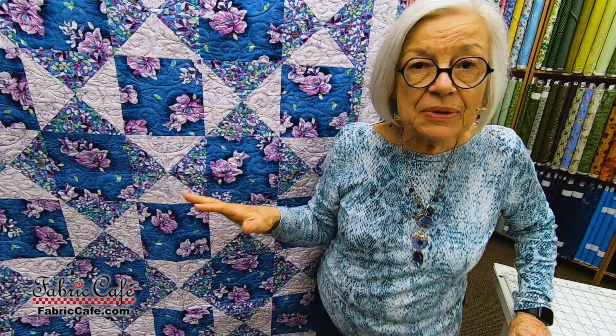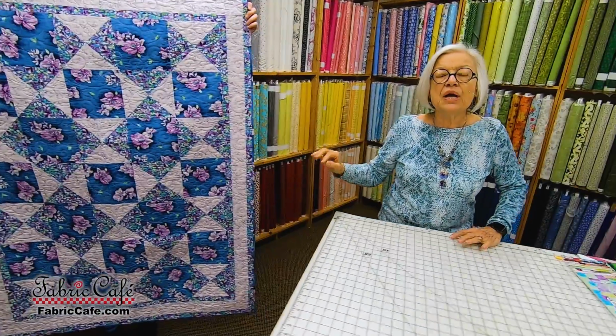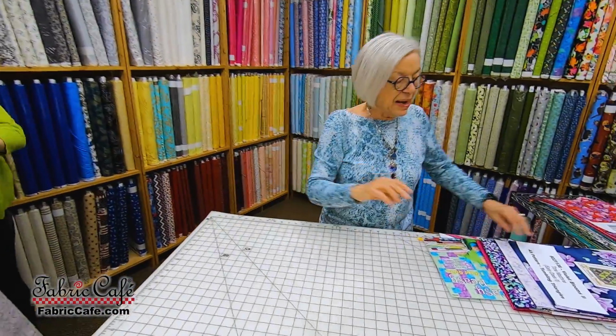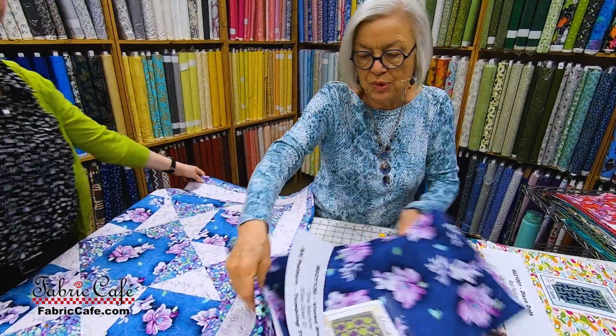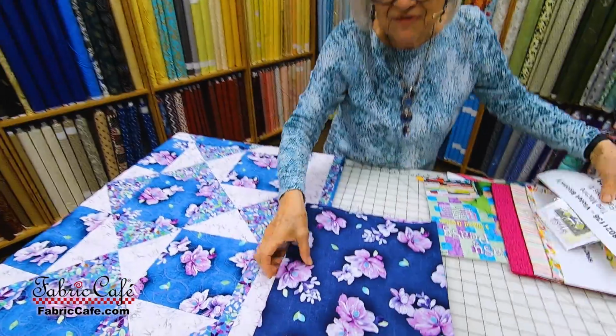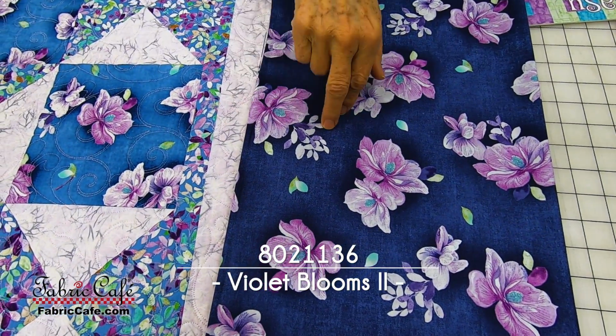Now, this also happens in our stock sometimes. We will run out of a particular fabric, but we will try to mimic that by getting other fabrics from the same line. So let's show you this one. This is from the same line of fabrics. If you look closely, you can see it's just a different coloration.